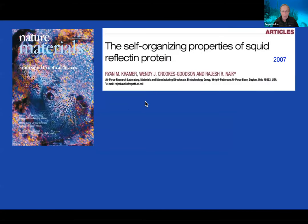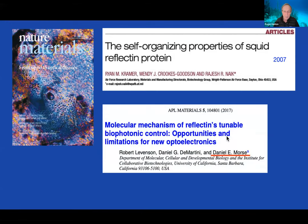And I give credit to my colleagues at the Air Force Research Lab who came up with this beautiful paper in 2007, where they found that protein called reflectin, that is being used a lot now as a real protein put in different materials. These guys were able to put this protein itself onto a thin film, and the protein self-organized into a thin film and reflected light. No cell structure or anything. Really stunning work that they've done.